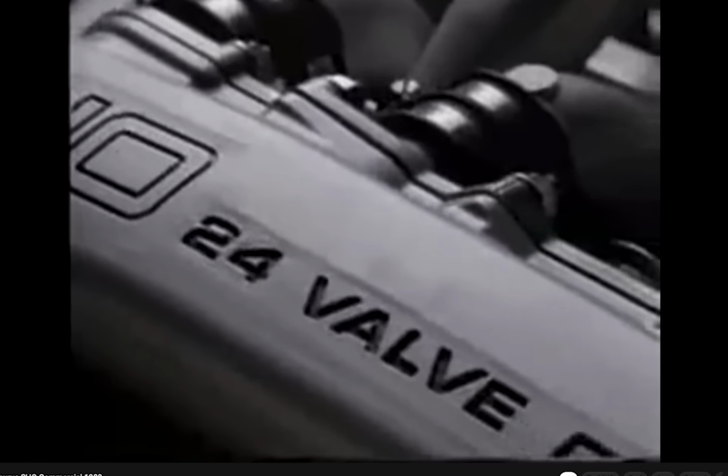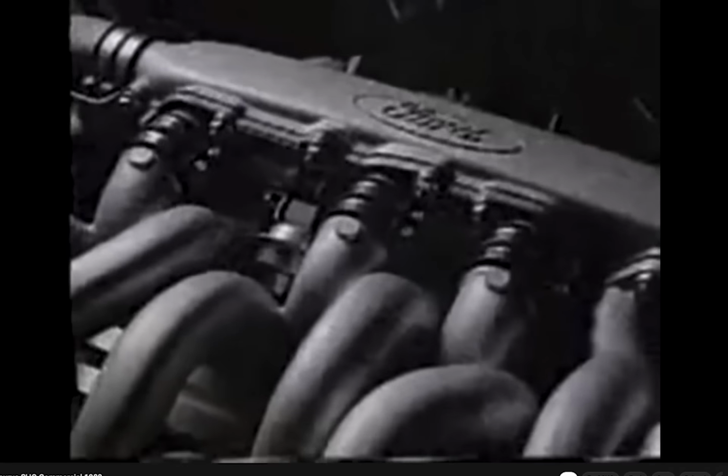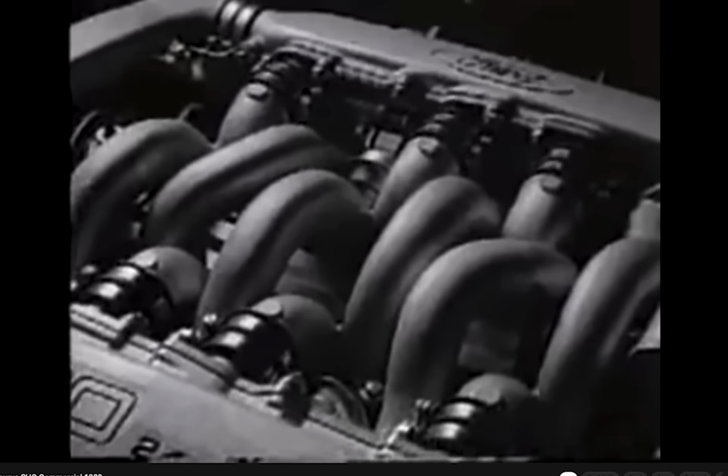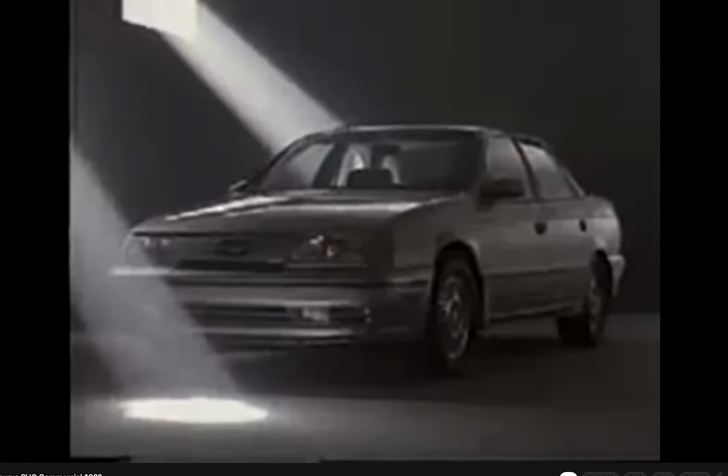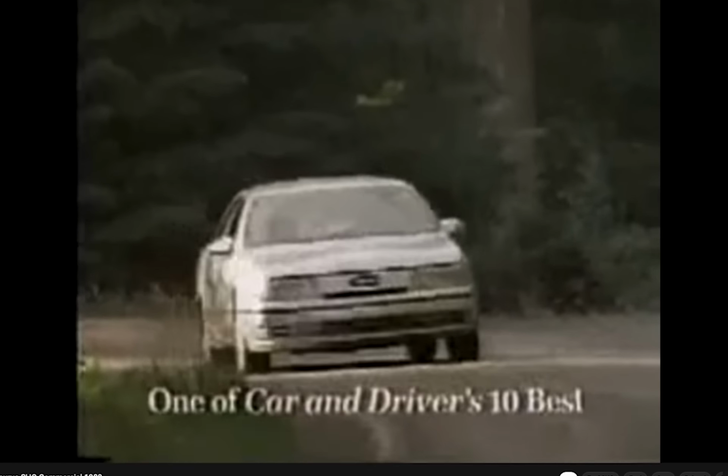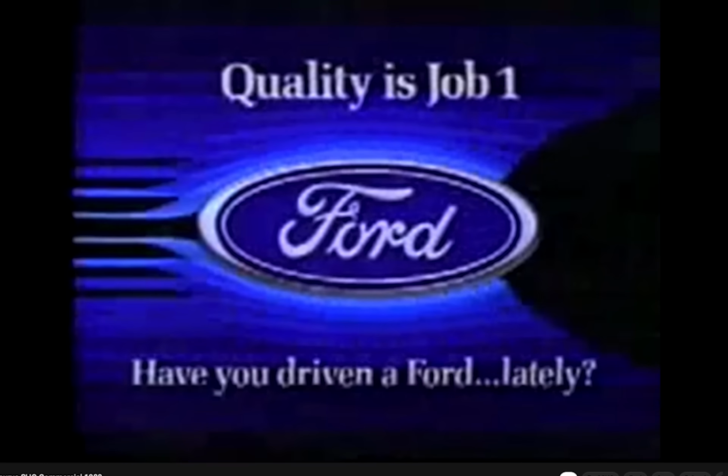With its 24-valve V6 engine, double overhead cams, and 220 horsepower, the new Ford Taurus SHO isn't for everyone. In fact, only a select number will experience this sport interior and performance suspension. The new limited production Ford Taurus SHO. Power in the hands of a fortunate few. Have you driven a Ford?